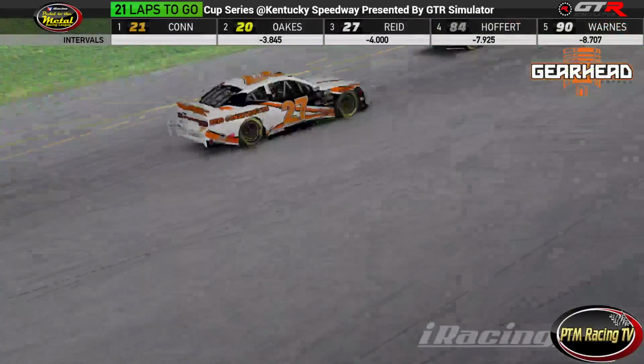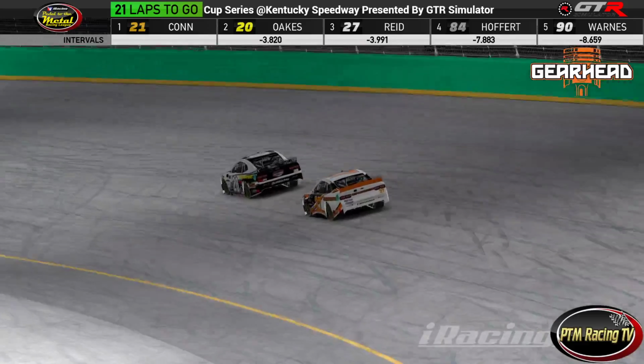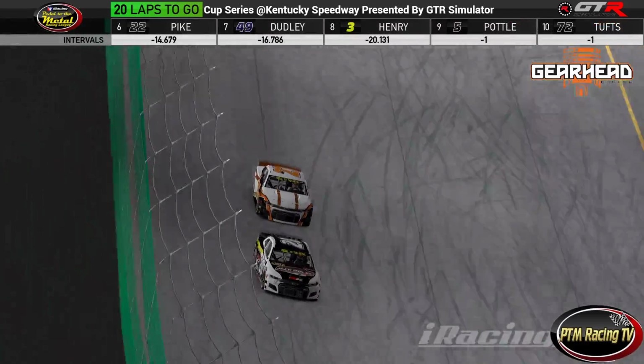Off corners 2, 3, and 4, this time Oaksie is now going to take over second place yet again. 20 laps remain.